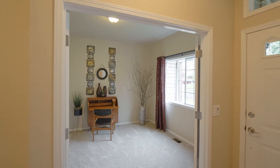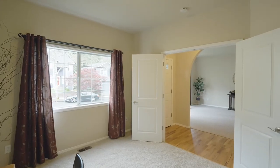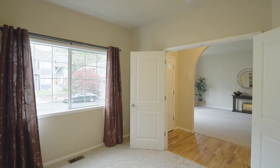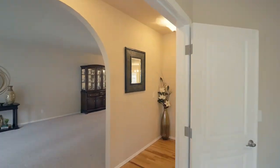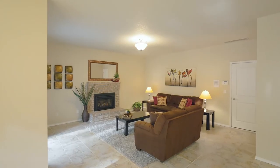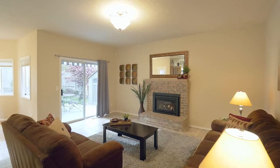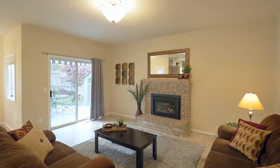The smart home design includes an additional bedroom, office, or hobby room located just off the entry by a full bath. The lovely family room features a masonry gas fireplace and sliding door to the entertainer's deck.